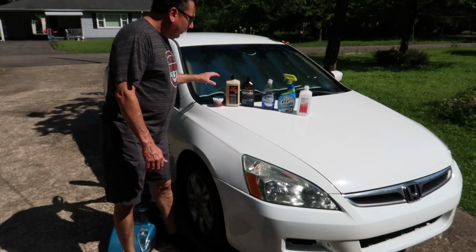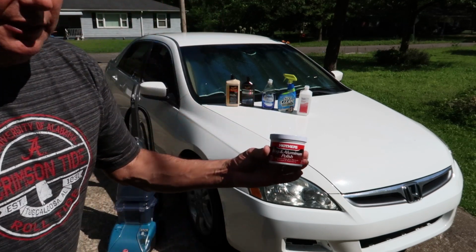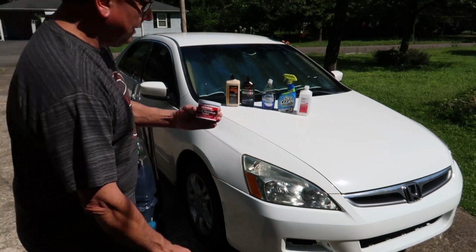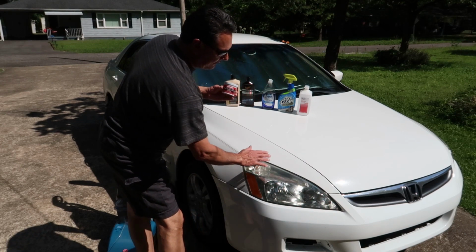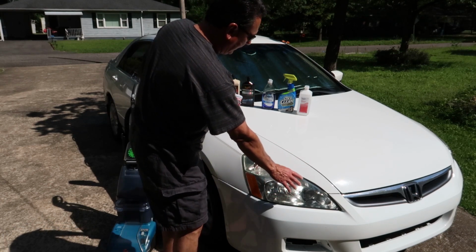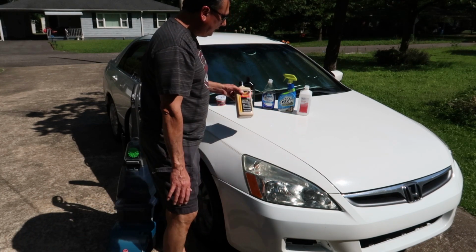Okay, now as far as the exterior, I'm going to show you what I've used on the headlights here, and that was some good old-fashioned Mother's mag polish, and this stuff is amazing on headlights. You just tape off all the way around your headlight right here with some masking tape, and you're able to get a rag and just put a nice generous coat of Mother's mag polish on there and polish it, and boom, it'll clean it right up in a heartbeat.